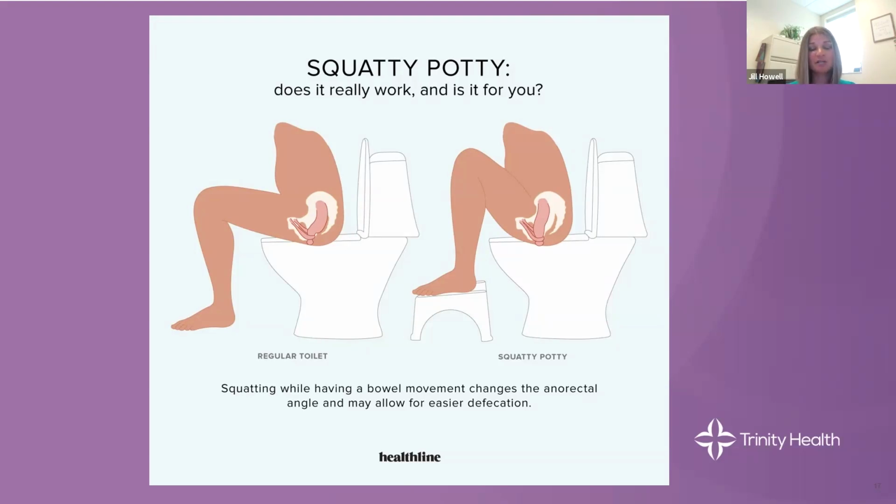So if you look at the two pictures, the one with the feet on the floor, you can see it has a kink in that bowel with the puborectalis muscle, but the one on the stool has less of a kink, so it allows things to drop down easier. So, if you've come to our clinic, usually everyone that walks through our door is recommended to get a squatty potty.